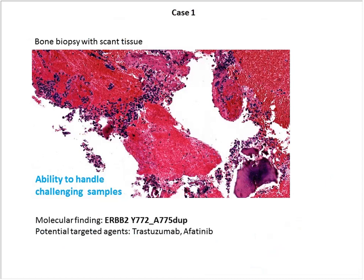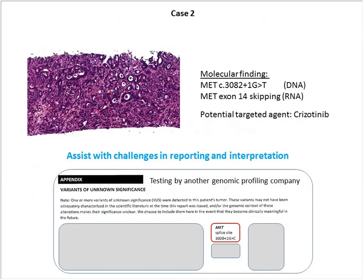So case one is actually a shoulder biopsy with a scanned tissue. So here's the zoom-up view. You can see the bone trabeculae on the bottom corner of this histology specimen, and there are limited tumor cells mixed within the sample. The assay had no problem testing this and showed an ERBB2 or HER2 insertion. And per the guidelines, this individual may benefit from targeted agents. In this case, the person actually received a targeted agent and has continued to have stable disease 3 months out.